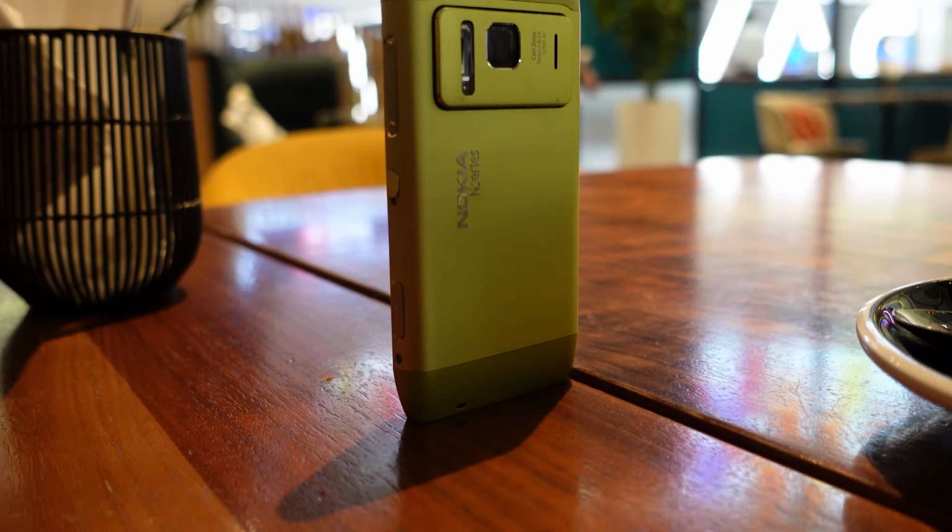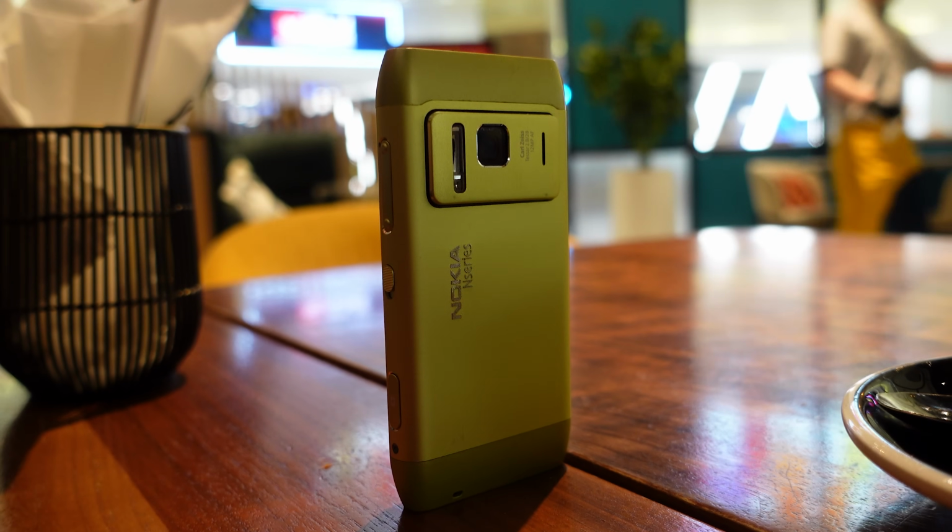It combined excellent hardware with a very practical and powerful software. So what kind of lessons can we take from the Nokia N8 that we could implement in our ideal modern smartphone? And to get to that, we first need to talk about what makes the N8 so iconic.